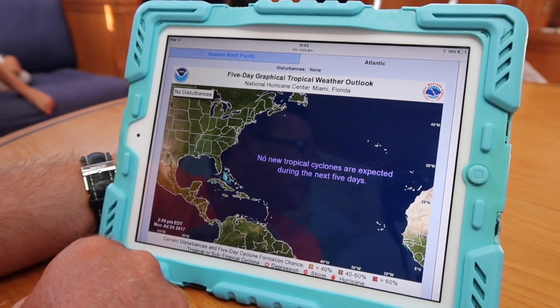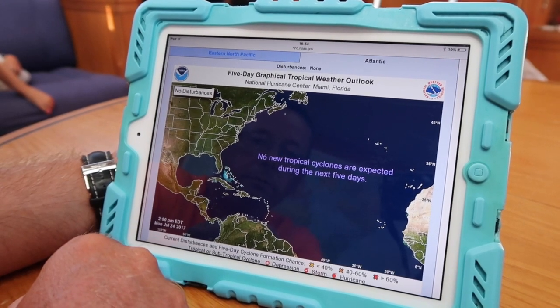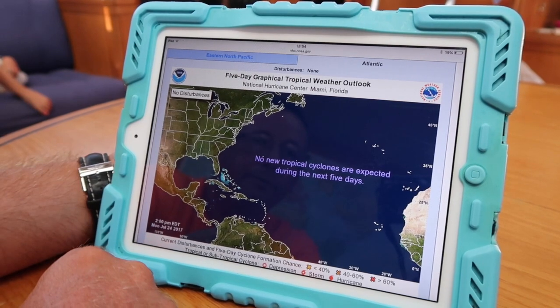Every day. Well, I know just being here in Bermuda, we're on a rock in the middle of the Atlantic, so we look for hurricanes, like whether they're building or not, all the time.